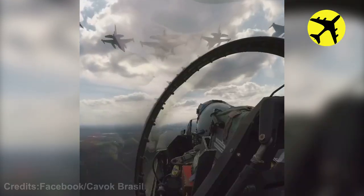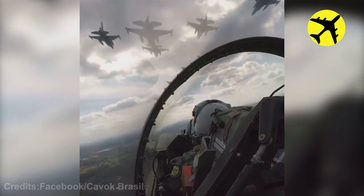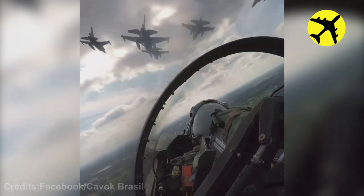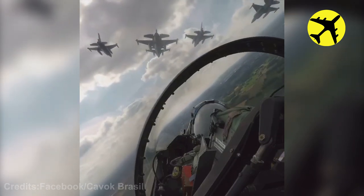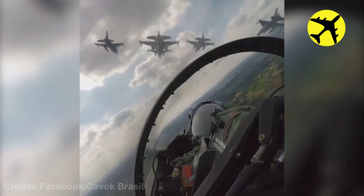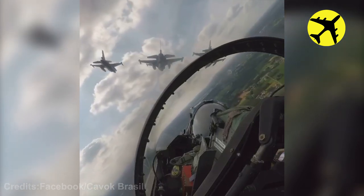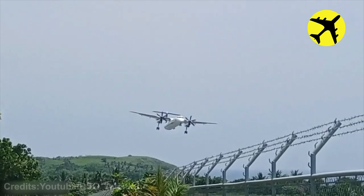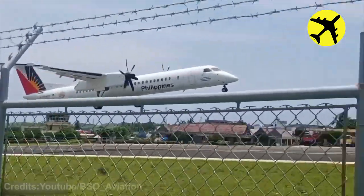These Belgian Air Force F-16s flying in formation, filmed from one of the cockpits. This plane nearly suffered a tail strike on landing. Luckily, everything went well.